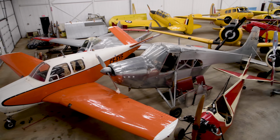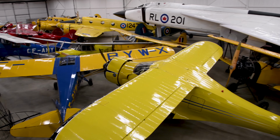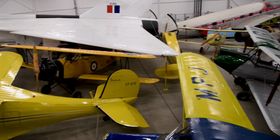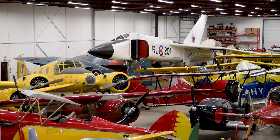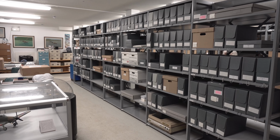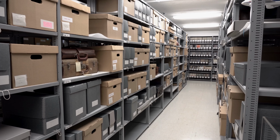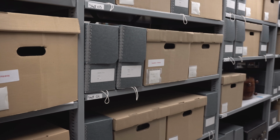We are now moving to the large collection storage facility. In this warehouse is an amazing collection of aircraft and vehicles not often seen by the public. Many of these items are waiting to be moved to the restoration area in the main building. This building houses the hall's archives and all of its records. Each member has a designated storage box which keeps his or her artifacts, photos, newspaper clippings in a safe place.